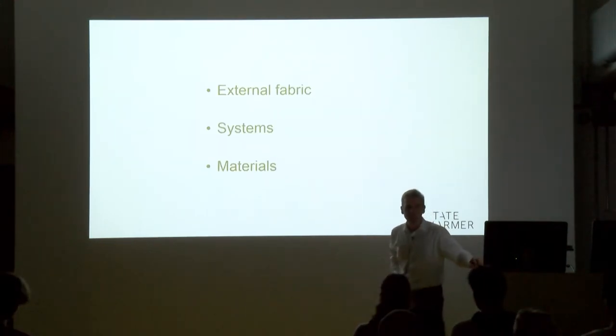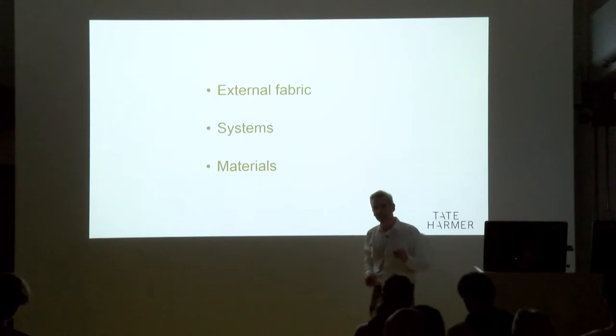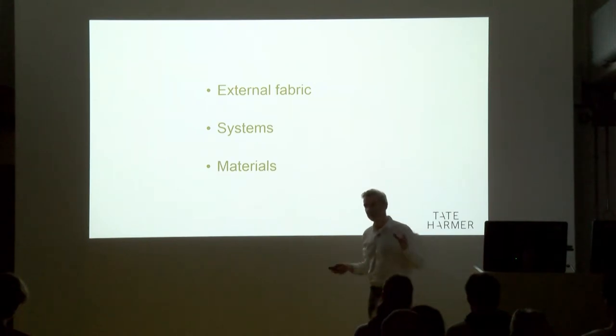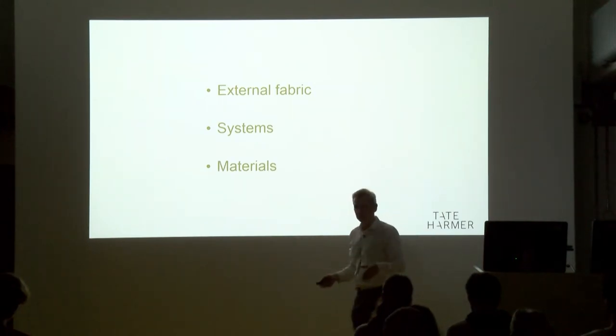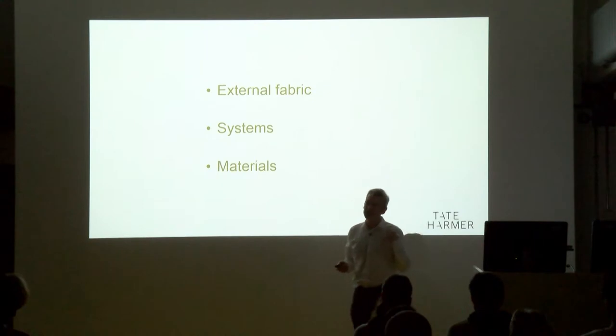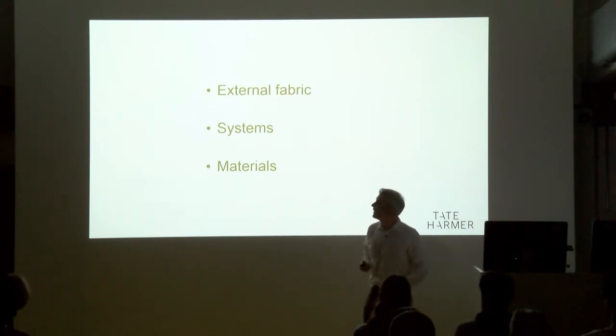And I split the rest of the talk up into three bits, and they're slightly false, so forgive me, but one of them is the external fabric, the fabric of the building. And that's the thing that we concentrate on as a practice all the time, because the fabric is the bit that's going to stay there for a long time. And the fabric is the bit that people understand and that they use.